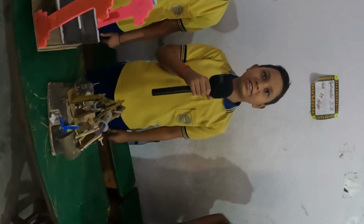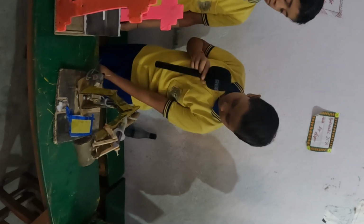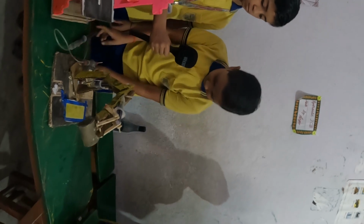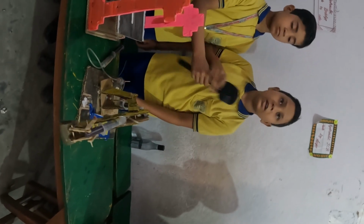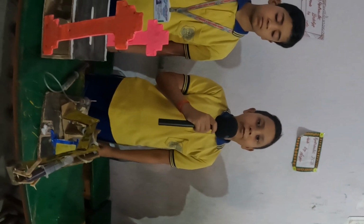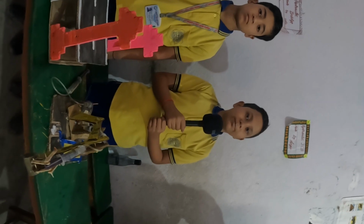Good afternoon. My name is Sagar Kumar, class 5. My model is hydraulic JCB. Very good. The JCB model is hydraulically operated and controlled by the movement of some fluid. It consists of various parts connected to each other in a pre-designed manner, which are guided in a constrained way to obtain the required output. The principle of working of the hydraulic JCB is Pascal's law.